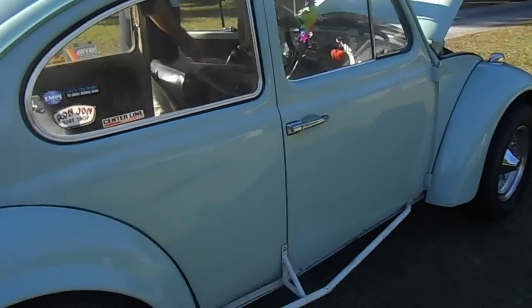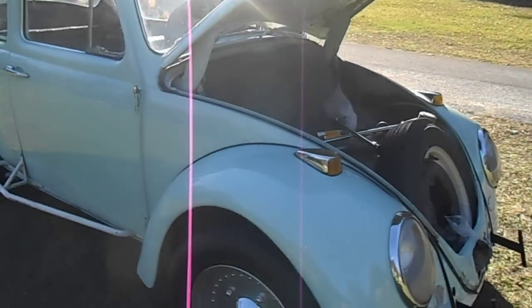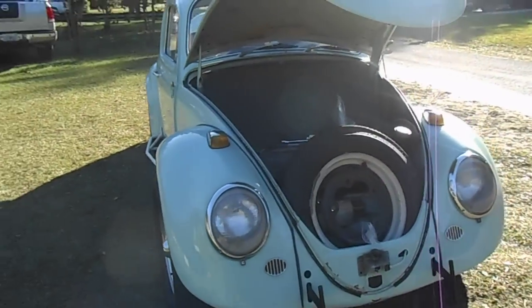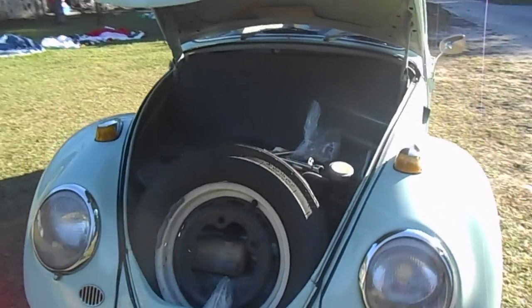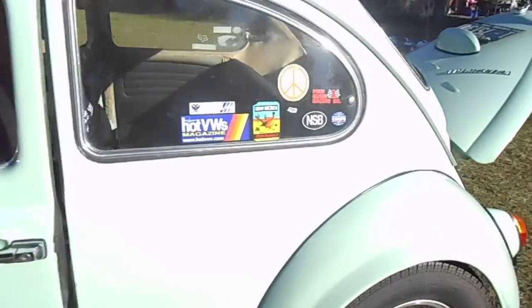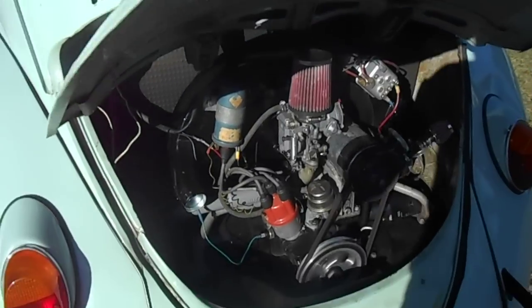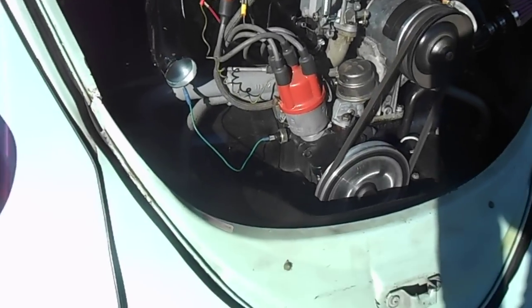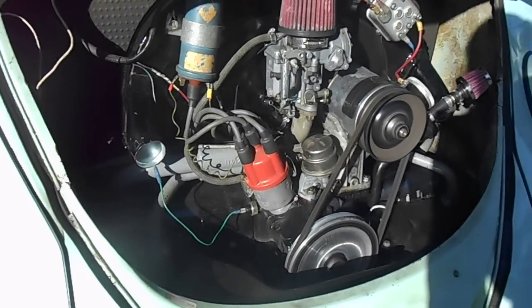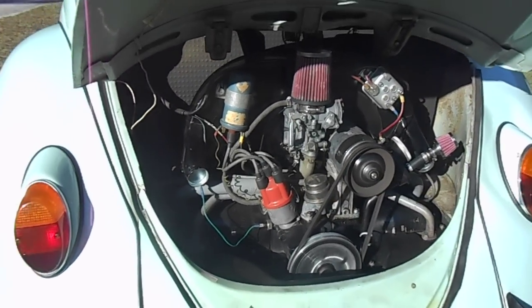We're going to start it up for you here in just a second. Give you a little tour of the rest here. First try, man. Started right up. No oil leaks. Doesn't surprise me because it's a Darrin build. Very clean car. Well taken care of by its owner.